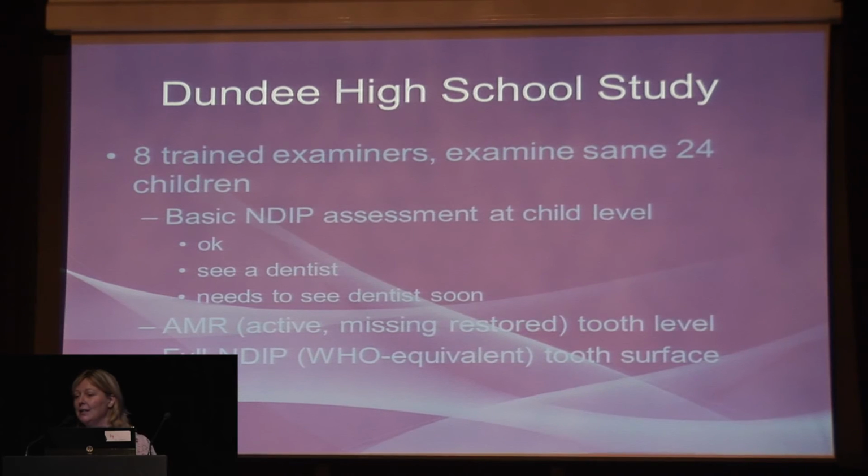And then the last epidemiological index that was used was the way that the epidemiology is conducted in Scotland, very similar to the WHO criteria at the tooth surface level. We had 2 examiners do that. Each of these examiners were trained and calibrated with good kappa scores for the national epidemiological surveys.